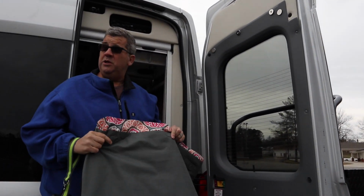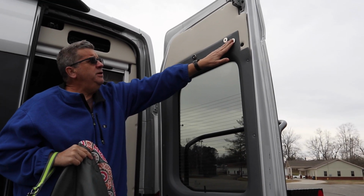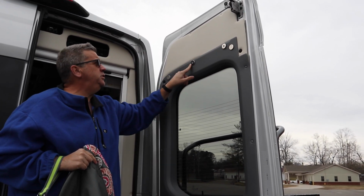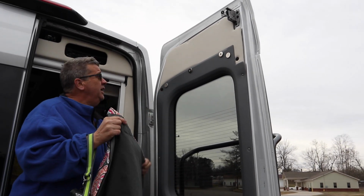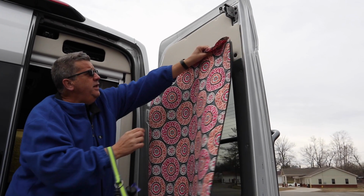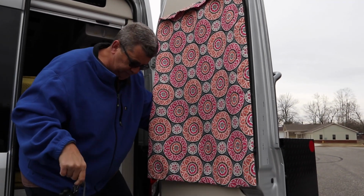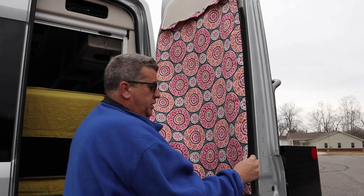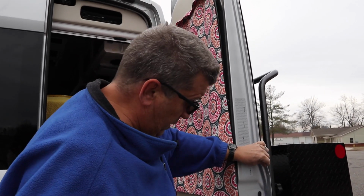Okay, so these we just have some magnets. My first magnets, I had them stuck here, but they didn't stick real good. I got some ones that actually screw in. I used the screws that hold this panel on. Just throw them up there like that, and they're there. And we can also zip them together if we wanted to, but having them unzipped is nice. I also, by the way, added some reflective tape here.